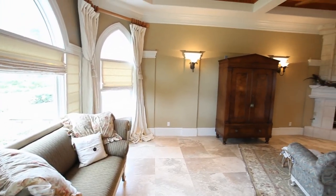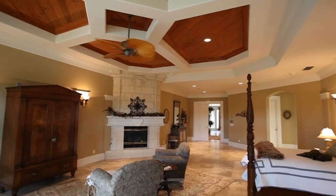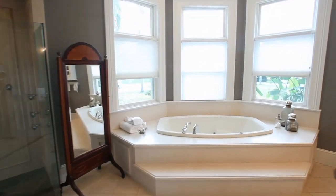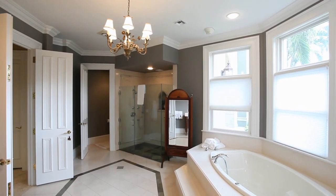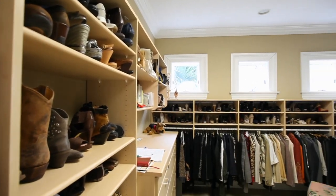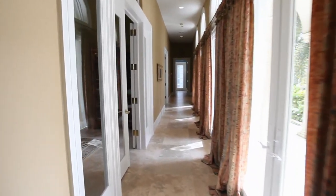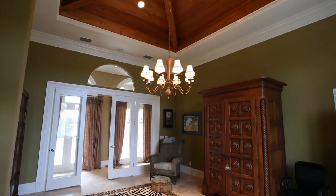The generous master suite is sure to please with his and her private baths, walk-in closets and dressing areas. The stairway from the master suite ascends to your own well-equipped fitness center and oversized shower bathroom. The sizable lakefront office is the perfect personal retreat.